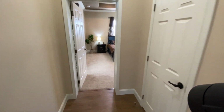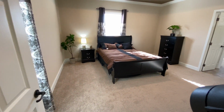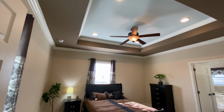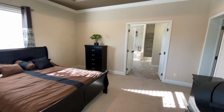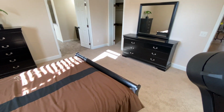There's another little closet there, coat closet. Walking in here to the master bedroom. Huge master bedroom. Beautiful tray ceiling. Nice ceiling fan. Lots and lots of space here in this bedroom. Nice French doors going into the bathroom as we walk around.